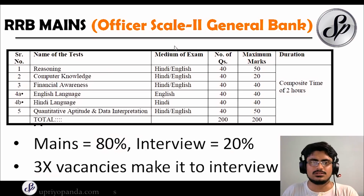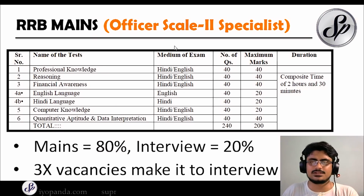Now coming to the next part, the officer scale 2 specialist. This is the only examination where it is a little different, because see, reasoning here we have 40 marks, and quant we have how much? We have 40 marks. So 80 marks are there, not 100 this time, a little less, because we also have the professional knowledge.